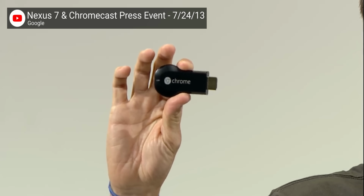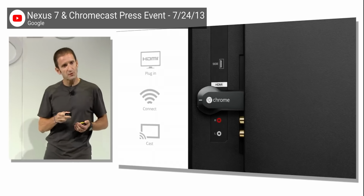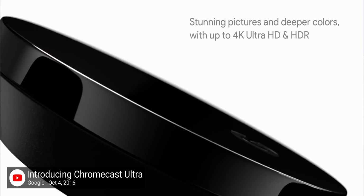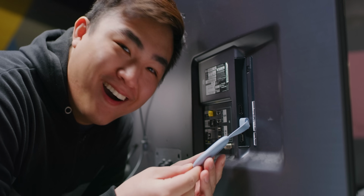Since the first one launched for $35 in 2013, Chromecasts have been an inexpensive way to throw content from your phone or your Chrome browser up on the big screen. And the low price made sense because it was essentially a wireless display adapter more than it was a home entertainment device. Updates over the years enabled casting in a plethora of Android apps and added support for features like 4K resolution and 60 FPS, but the Chromecast itself has remained an enigmatic, inaccessible dongle. Like, what mysteries lie beneath your plastic shell?